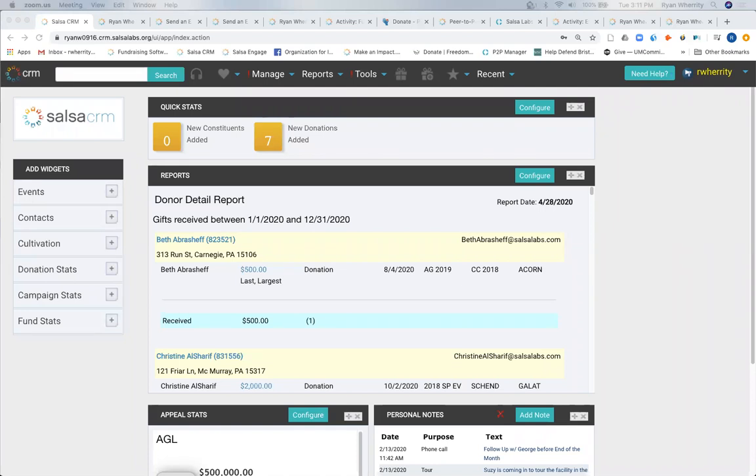All right, so welcome to Salsa. And more specifically, welcome to my dashboard or login screen here within Salsa CRM. And really just, the first couple of things that I'd like to be able to point out initially, the system is completely cloud-based. So of course you will have an unlimited number of users. We're not charging you like per license or per seat or anything along those lines.